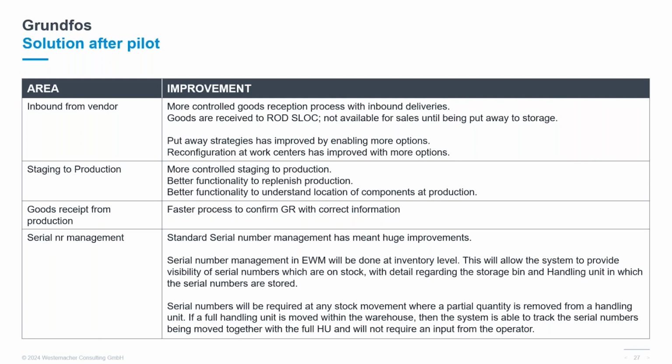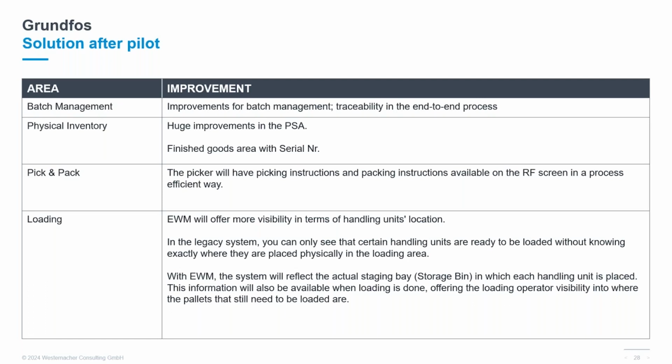Fast goods receipt. I think one key also for Grundfos is serial number management, and that is on a totally different level in EWM compared to WM. So now they have full control end to end, wherever things are happening, changes in the pallets, in the HUs, and so forth. We keep track in a good way of the serial number. Batch management, a huge improvement on how to manage that. Physical inventory, we have already mentioned that EWM is showing totally new features and capability compared to WM. A huge improvement in the PSA, and also in the finished goods area, serial number was a big change for them.